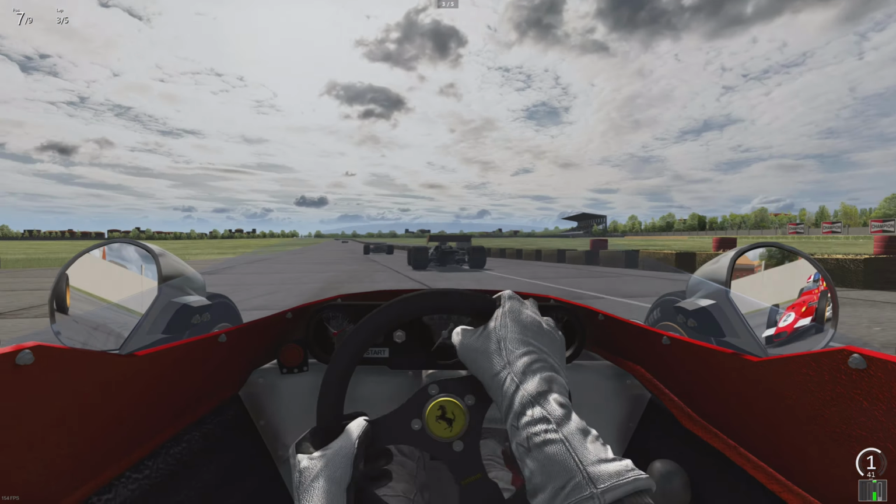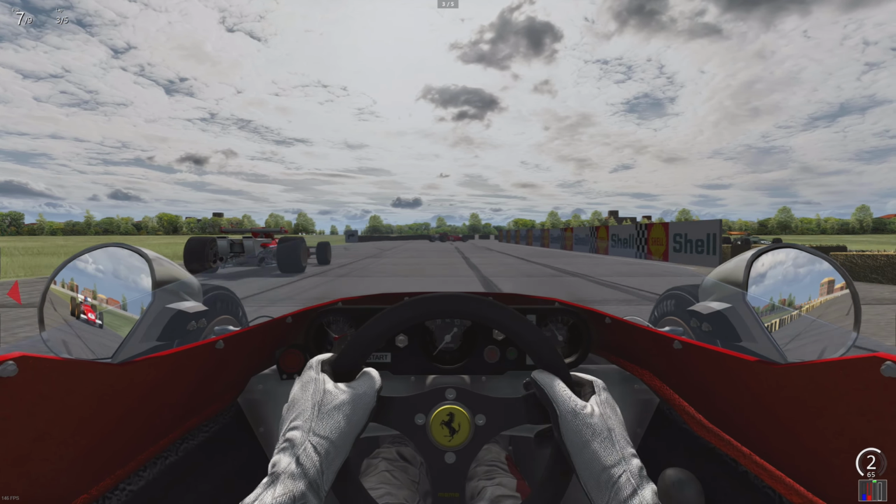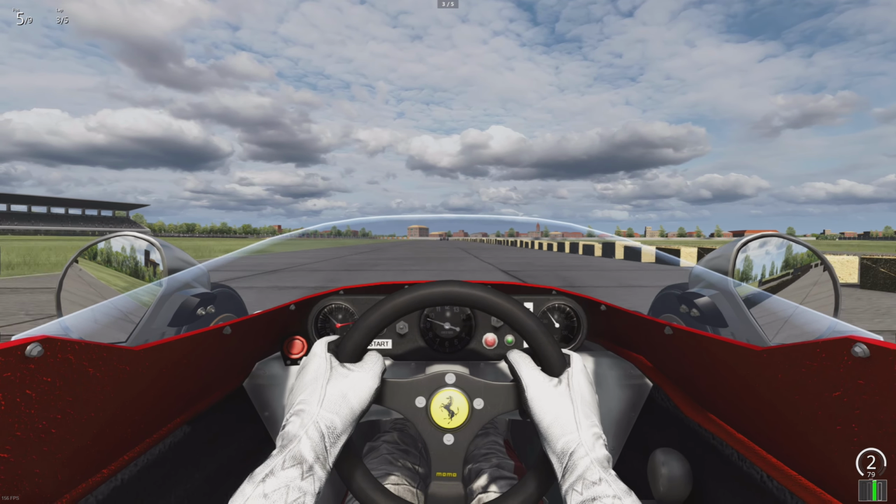As we roar down, it's got both layouts. It's got the outer layout around the circuit, which is a lot faster, and then it's got the full layout here, which we're racing. Let's go up the inside here. Late on the brakes. Get it turned in. And there we go. Up into 5th. Maybe we can get a podium here.